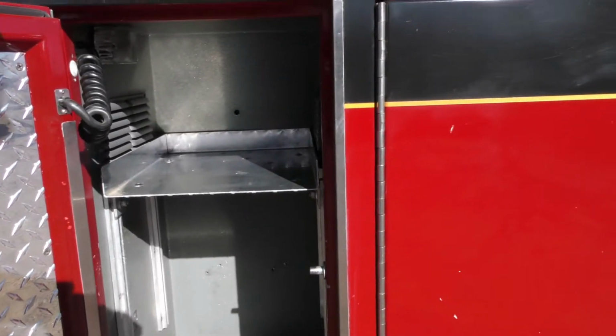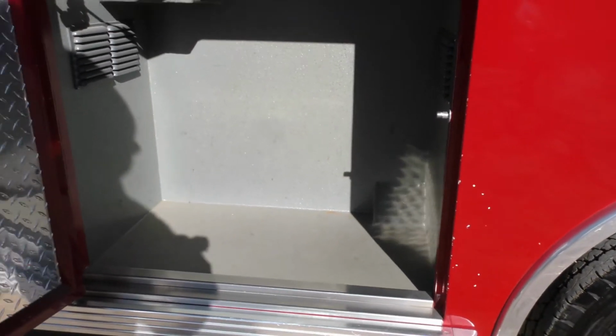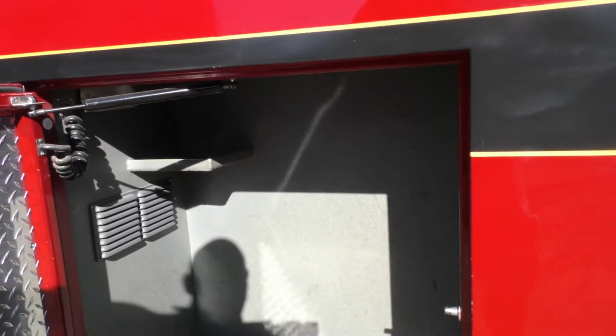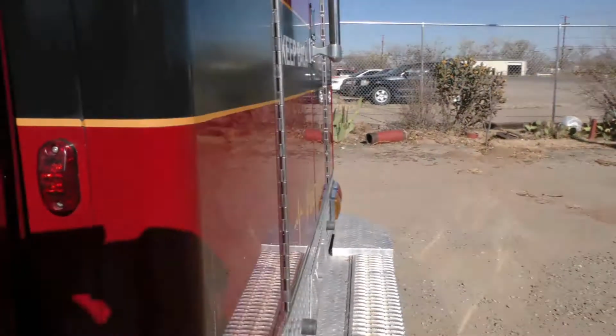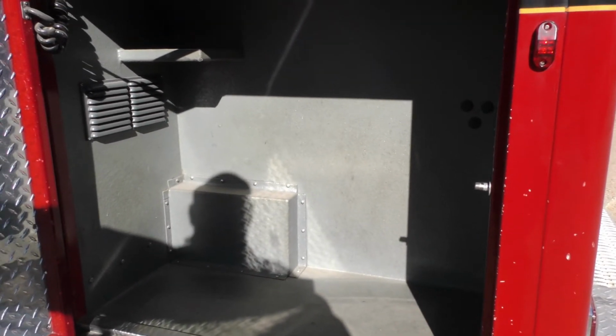Little compartment, this would be a great spot for turnouts, helmet, boots, jacket, gloves, whatnot in there. Big space here, extrication equipment or whatever you want to put in there. There's a little shelf. All these compartments light up if the key was on. I have it off so I don't have to compete shouting over the motor. Another big space here. Restock supplies, extrication equipment, whatever you want to put there. We'll get in the back in a second.